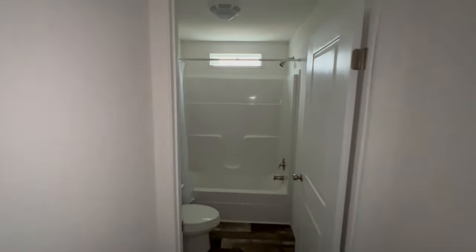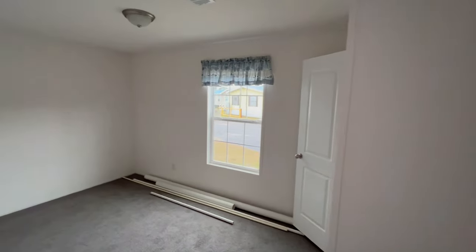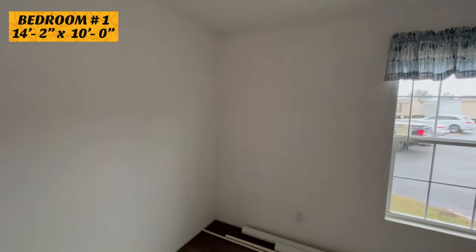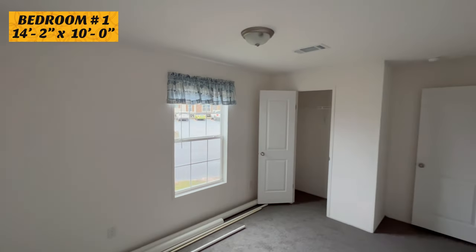All right, so let's check out this bedroom and then we will go down to the other end of the house. So this is your only regular bedroom. Let me get y'all a view from another angle.